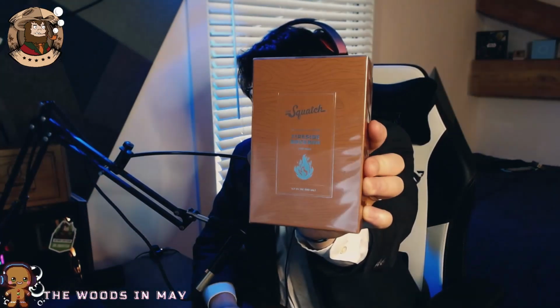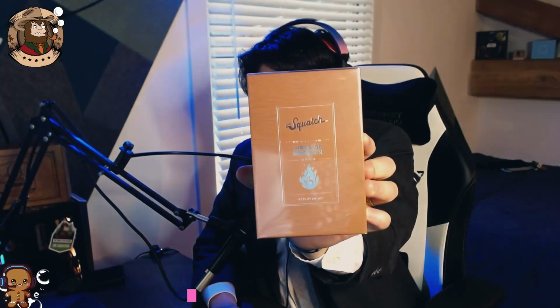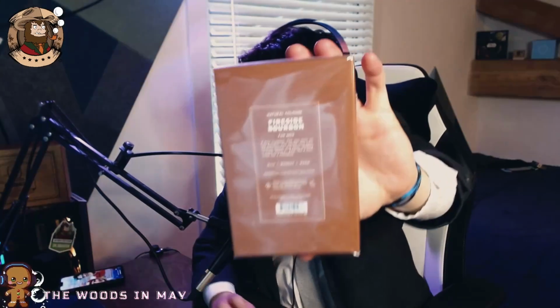Let's do Fireside Bourbon next. Again, packaging looks absolutely stunning. Dr. Squatch Fireside Bourbon has a little flame, 1.7. And this has a little waterfall there. I'm going to be smelling extra good. I already showered with Werewolf Wash. I have Summer Citrus deodorant on. And look at the wood. The wood shines a little bit more there. And then let's look at the back real quick.